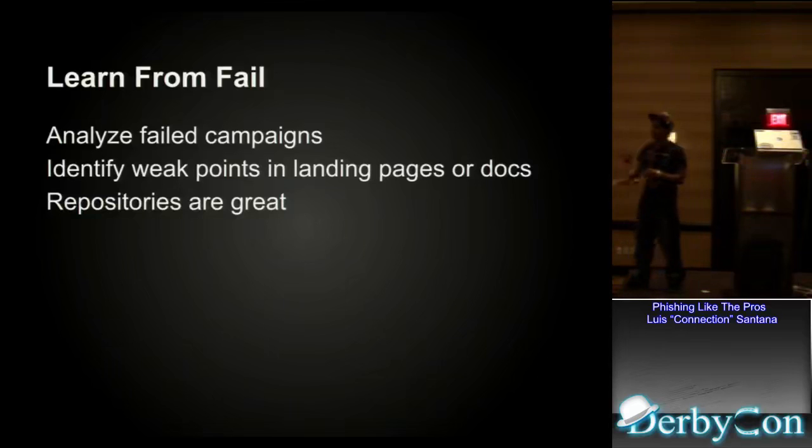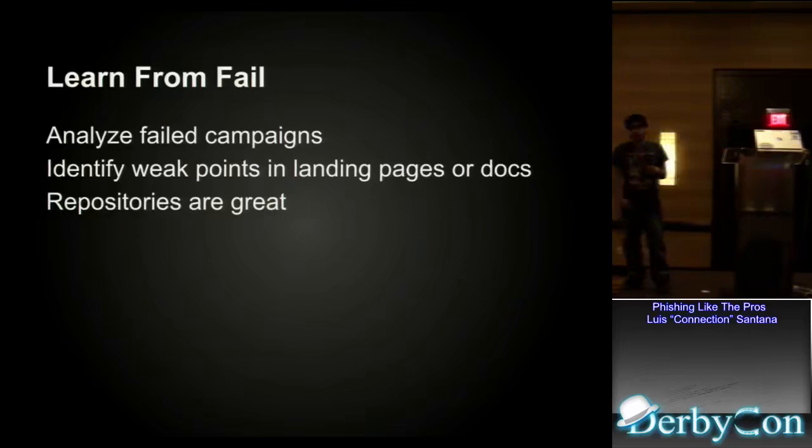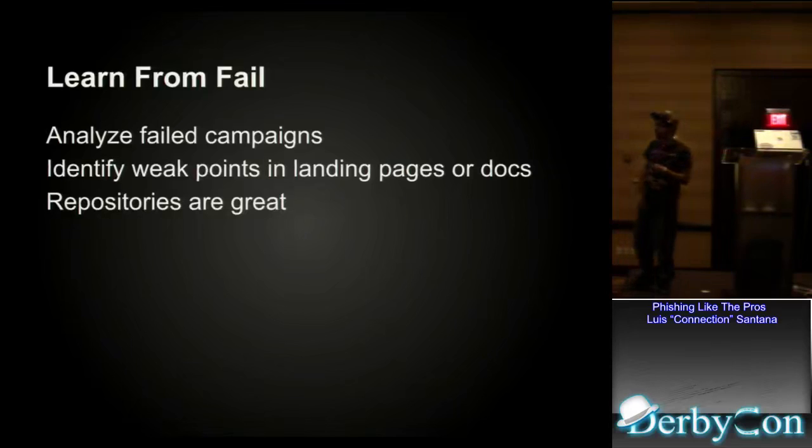And repositories are great for this. I go through my spam box about once a week. I'm like, oh, that was a pretty crappy phishing email. I'm going to save that so that I know what not to do. I also save real emails where I think, this could be a totally cool phishing email. Like, XYZ company emailed me something about my account and I can reuse this. It's already got their letterhead on there. It looks legit. It's something they're already sending to people. So why not use it? And why not learn from it?